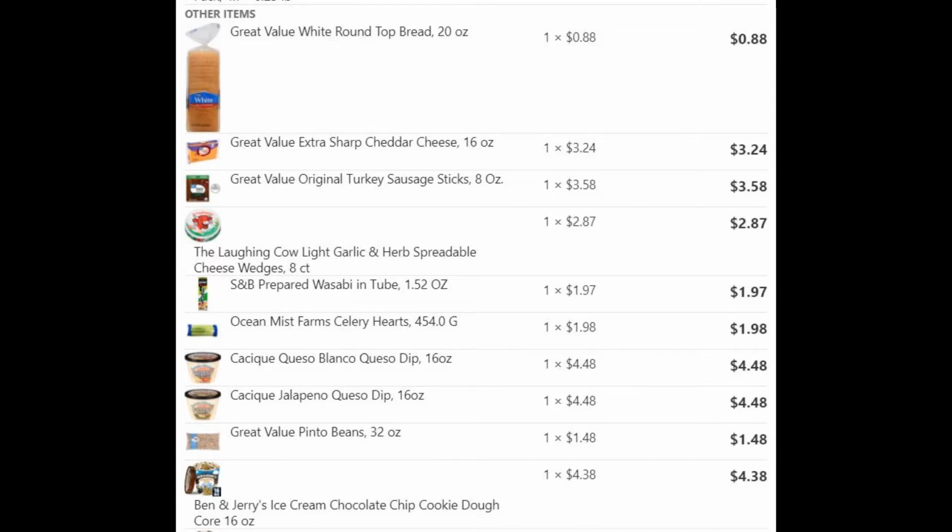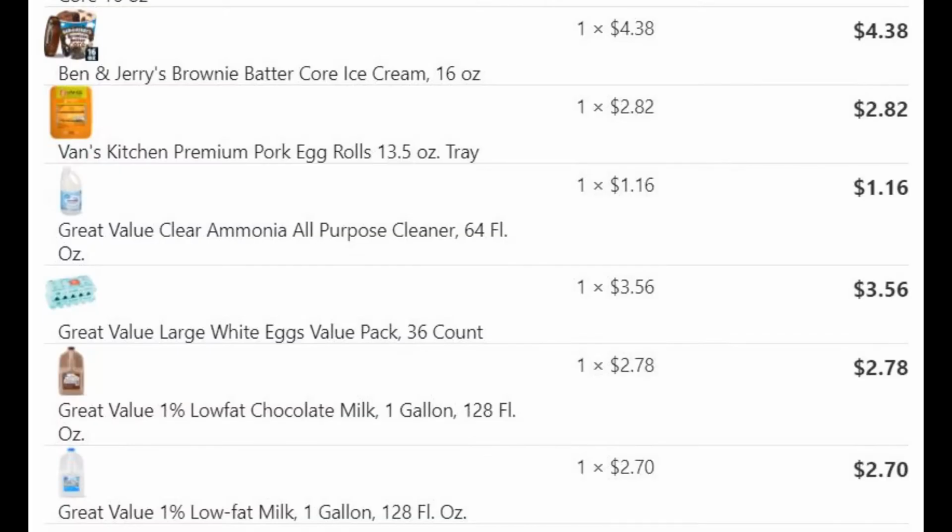And then the Ben & Jerry's that didn't get substituted was $4.38 per container. The fresh egg rolls, or refrigerated egg rolls as opposed to the frozen ones, were $2.82 for 5. I needed the bottle of ammonia. As I was saying in the grocery haul portion, I use ammonia to mix with water and another ingredient to make my own floor cleaner for between when I steam mop.